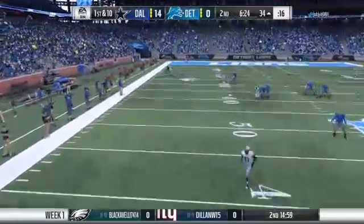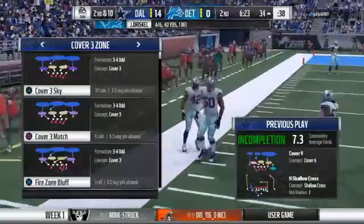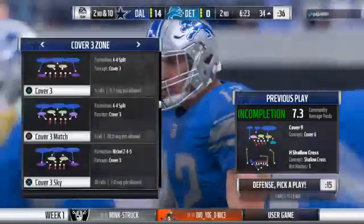Dancing to his left, and he just gets rid of it. Throws it away. The wise move there. Looked like nobody was open. Now second down.